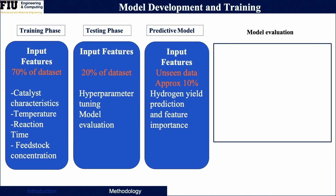So in our model, we use 70% of the data that we collect to train the model. The model can't learn on its own. We need to train it, and then it learns. So we use 70% of the data to train the model with these specific features. Then we test the model against 20% to see how it performs. And then we optimize it to give better performance by tuning what we call hyperparameters within the machine learning model.